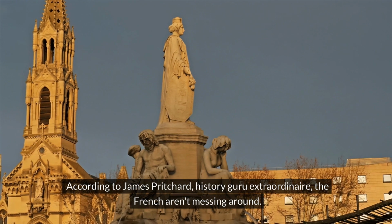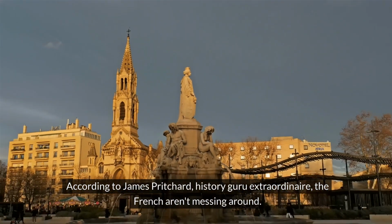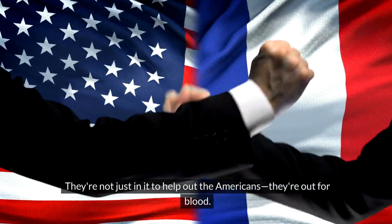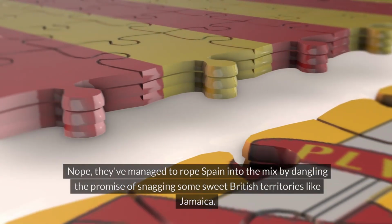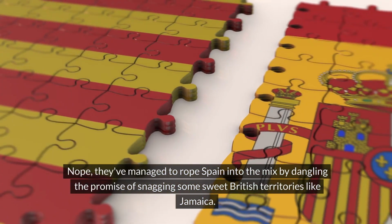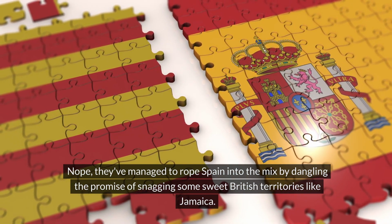According to James Pritchard, history guru extraordinaire, the French aren't messing around. They're not just in it to help out the Americans, they're out for blood. And they're not alone. Nope, they've managed to rope Spain into the mix by dangling the promise of snagging some sweet British territories like Jamaica.